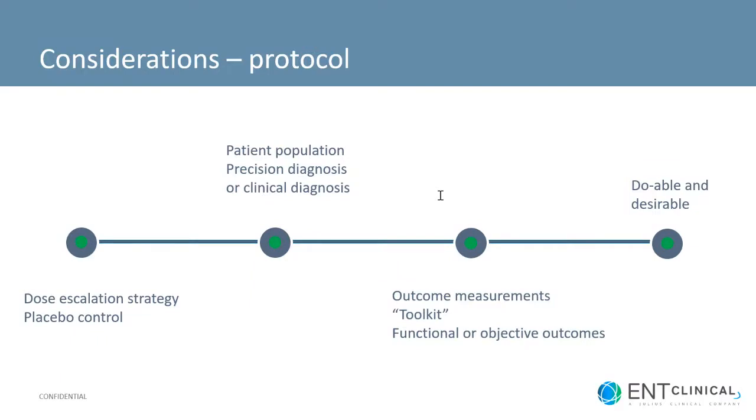And these diagnostic challenges translate into the outcome measures or the readouts for our trials. What is the best toolkit to use? At the moment, there is no international standard. FDA has recently provided guidance that testing in hearing trials should include pure tone audiometry and some form of speech audiometry. But the question is, is that enough?